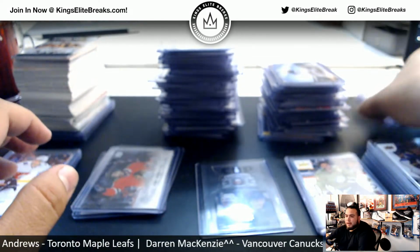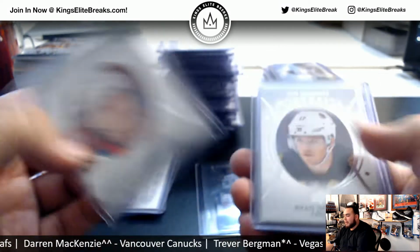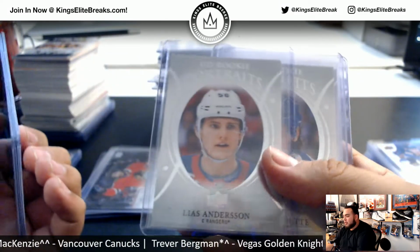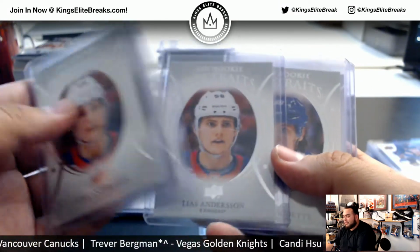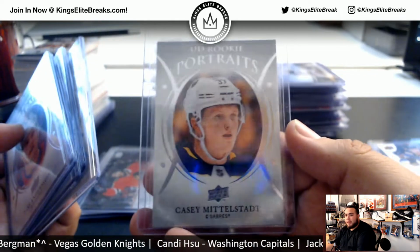Moving on to over here, actually, before I move on to the canvases, are the rookie UD portraits. Elias Anderson, Ryan Donato, rookie UD Portraits rookie, Elias Anderson again, Adam Gaudette, Tolvanen, and Mittelstadt.